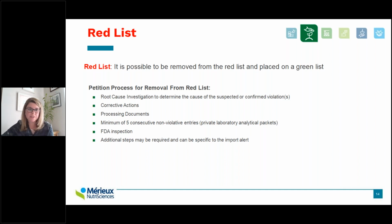You have to do a root cause investigation to determine the cause of the suspected or confirmed violations. You want to have corrective actions in place showing that you can prevent future contamination events. You'll have your processing documents. You have to have a minimum of 5 consecutive non-violative entries, and that is where your third-party lab does come into play. They are the ones that would provide these private lab packets. So you have to have 5 consecutive, essentially clean entries that come into the market in the US. There might be an FDA on-site inspection that has to occur, and there could be additional steps required to be removed.